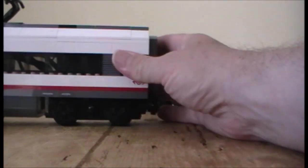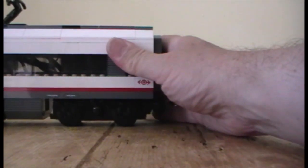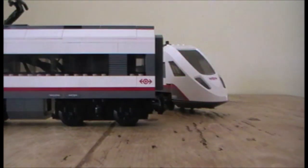I wonder if the front tips up. No. I did wonder if the front was hinged, but no, there's not even a hinge on the front, so you can't even open up the front and put the driver in very easily either. So not a big fan of this set, but I'm quite pleased because I've got another battery box, another motor, and another infrared receiver, which I'll need to test.